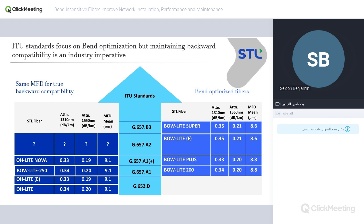So there was quite a bit in that slide, but I think I really need to go over the history and set the context of the optical fibers that we're going to be talking about here.